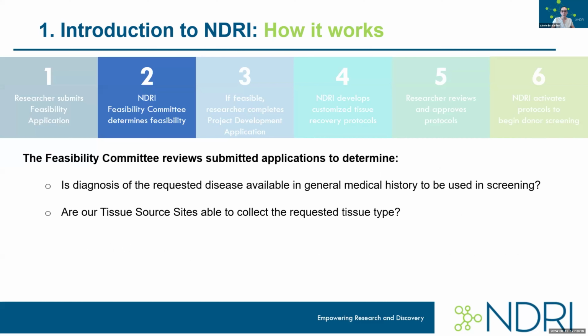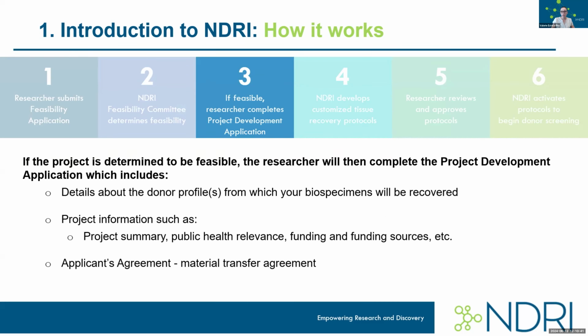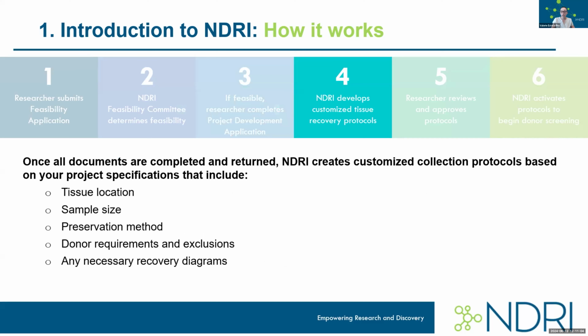The second step is once the feasibility committee reviews the submitted application, they're looking for, is diagnosis of the requested disease available in the general medical history to be used for screening the donors for your project? And are our tissue source sites able to collect the requested tissue type? Once the project is determined to be feasible, the researcher will then complete the project development application, which includes details about the donor profiles from which your biospecimens will be recovered, project information such as a project summary, public health relevance, and funding sources, and an applicant's agreement, which essentially serves as our material transfer agreement. Next, based on the responses that we receive, NDRI will develop a customized tissue recovery protocol that specifies the tissue location, the sample size, preservation method or methods, donor requirements and exclusions, and any necessary recovery diagrams to assist in the recovery.